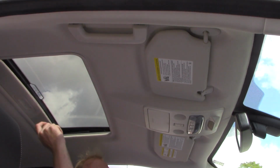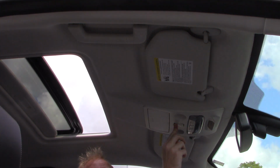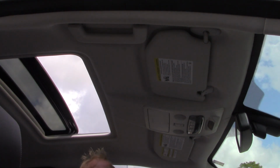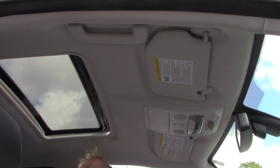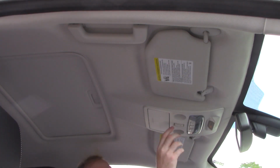You also have a sunroof. It's not a panoramic sunroof or moonroof, but you do have a sunroof here. It's set almost in the middle of the front and the back seat, kind of a little towards the back of the front seat, but kind of a nice location where your passengers, if you were to open this, would have a nice view.